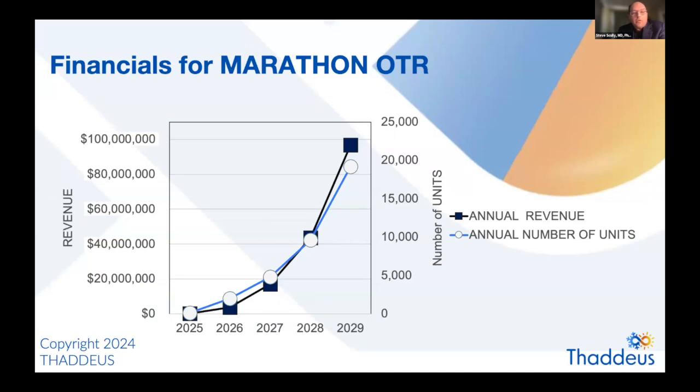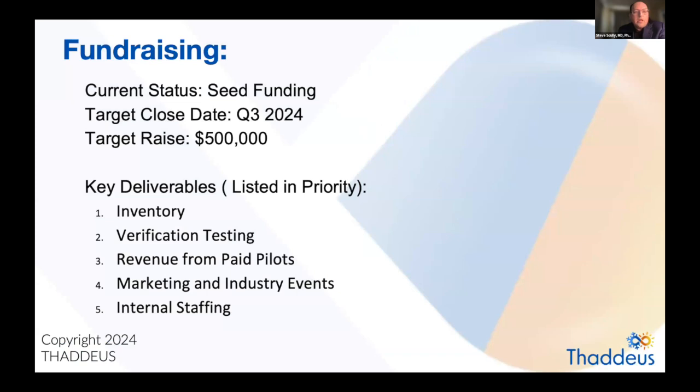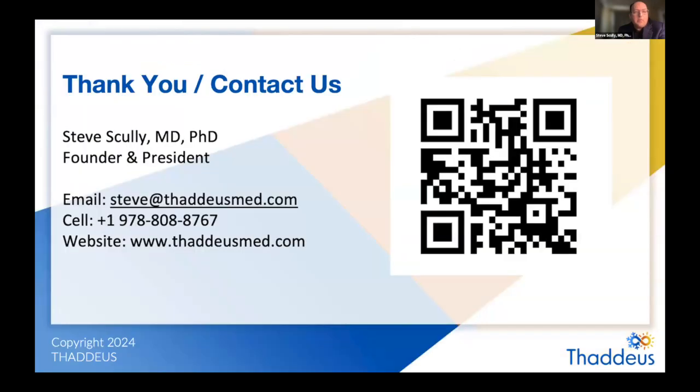As we go to market, we aim to exceed these expectations with 20,000 units in the field, made in 5 years out, and generate a significant amount of revenue within 5 years. Right now, we are in a seed funding and raising $500K to get inventory and get paid pilots. And with that, thank you very much for your time. Take questions.